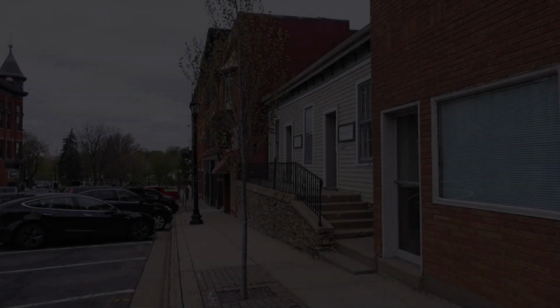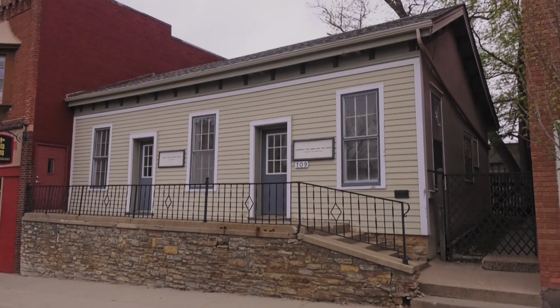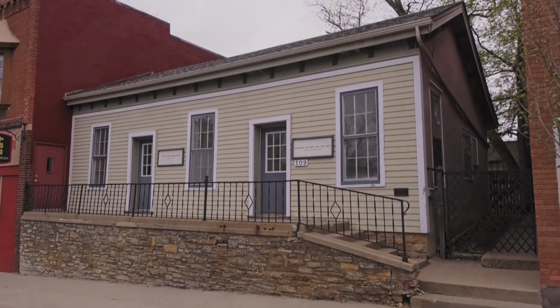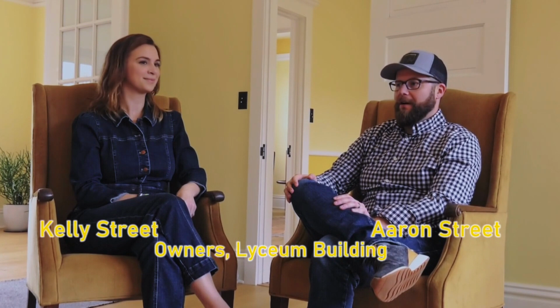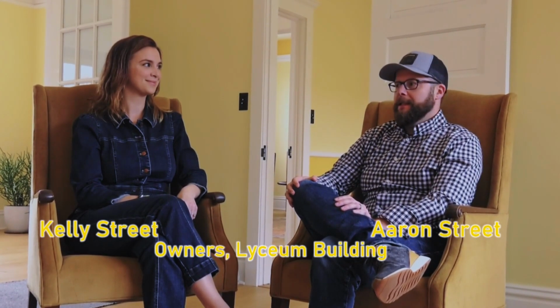I've known of the Lyceum Building my whole life. And when we moved back to town in 2020, part of that was with kind of a mission of reinvesting in downtown Northfield and Northfield's economy.